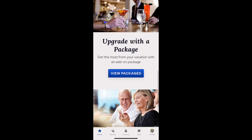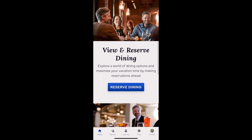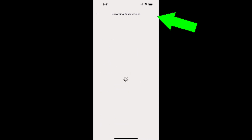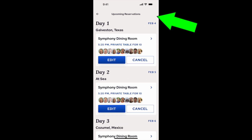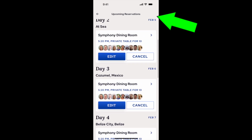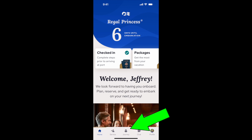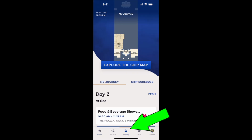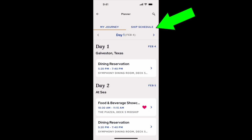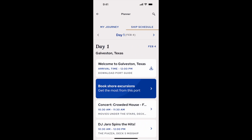If we click on view the dining reservations, we can see all the restaurants. I can click on this little heart at the top, and that shows me our dining reservations for the entire week. This is really handy for me because you can see what you're doing for the whole week. We go back, and we can click on the Journey tab down at the very bottom. Click on Show the Entire Ship Schedule, and then at the top we do the ship schedule. And this takes us into all the events on the ship.